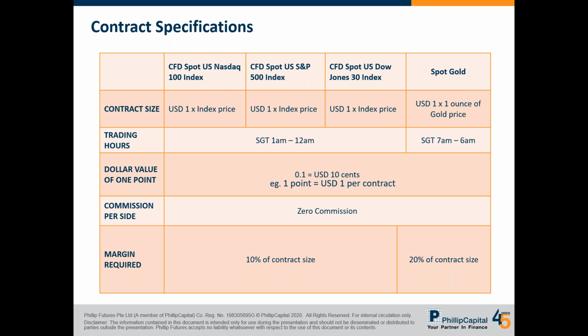So yes, margin required. CFD is a leverage product, meaning that you need to make a deposit. This deposit is called the margin. For CFDs, it's 10% of the contract value into your trading account. You need to deposit this 10% of the contract value into your trading account before you can start trading, and it will be locked up by the system when you start trading. So for this example, to trade one CFD NASDAQ you take 10% of the contract value, which is USD 1,250. You need to have this amount in your account before you can even buy or sell one CFD NASDAQ.